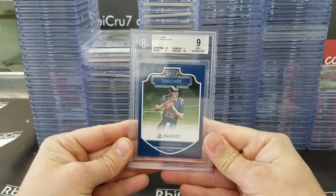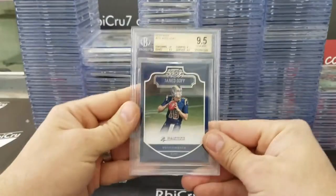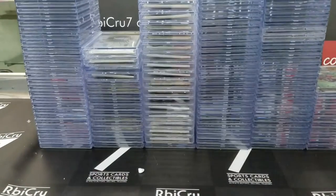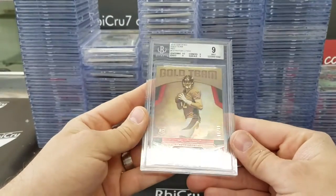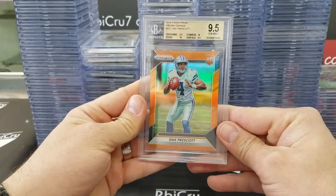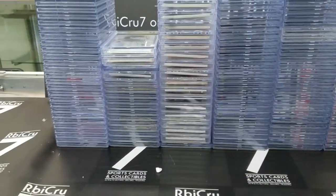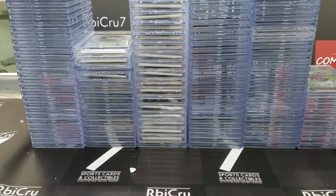Jared Goff, rookie out of Panini, 10, two 9s, and a 9.5. A nice gold Jared Goff, 10, two 9.5s, and a 9. Paxton Lynch, 99. We've got a 9.5 and two 9s for a 9 mint. Nice Dak Prescott, orange prism, two 10s and two 9.5s in that one. That one's number 299. There we go, moving along.